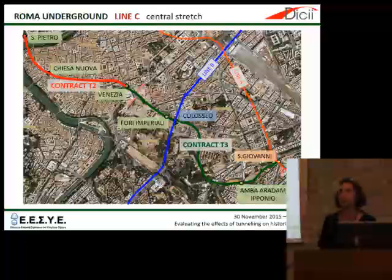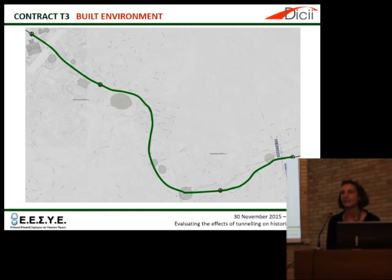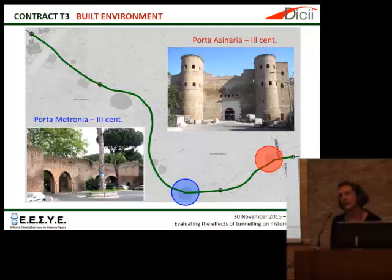Contract T3 is also called the archaeology contract because most of the monuments that are affected by construction of the line are Roman monuments dating from between the 1st and the 5th century AD. And right at the beginning of the contract, we have 2 important gates into the Aurelian walls that are Porta Metronia and Porta Asinaria, both dating from the 3rd century.